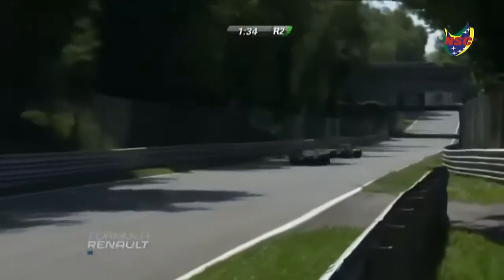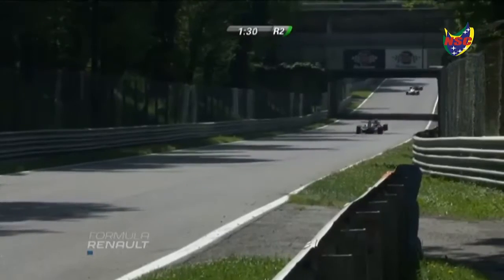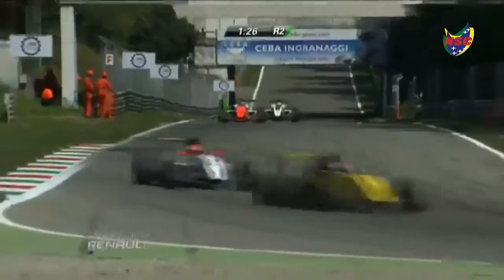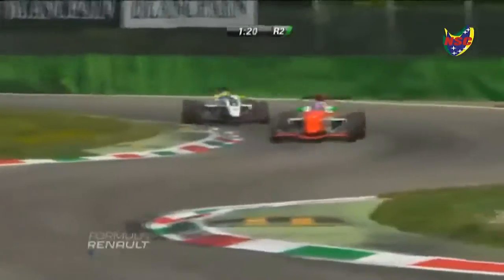Through they come again. Christian Lundgaard knows he's got to work hard to get this race victory. He knows the Italian is not going to make life easy for him. It's been good, close, fair racing so far. There's nothing to choose between those two, and they're both going 100% on every corner of every single lap of the race to eke out the maximum performance.